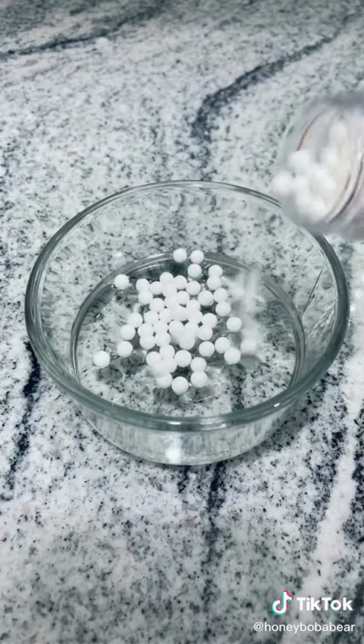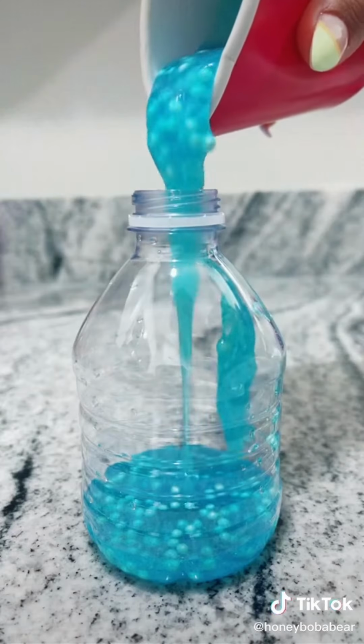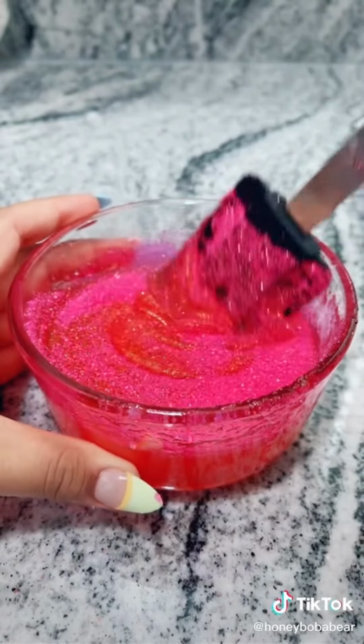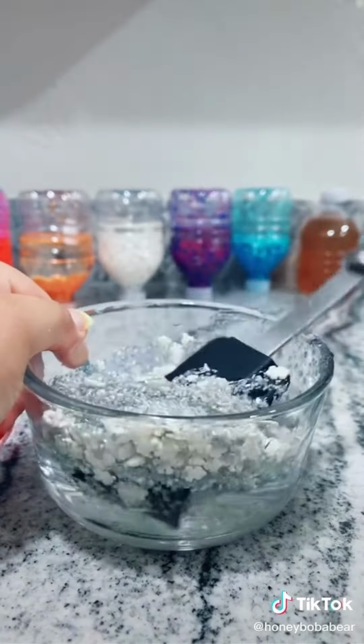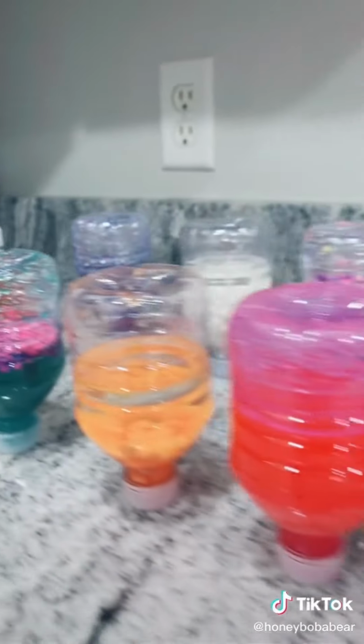Found these white pearls, I'm pretty excited for them. Pink and purple, light blue and dark blue. This one is a pink sanding sugar, it's so pretty. Purple, holiday one because it's close enough. This one's my favorite. It's so messy. They don't look edible, but they're really pretty.